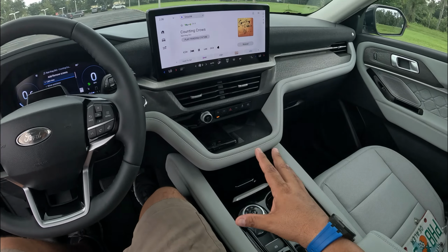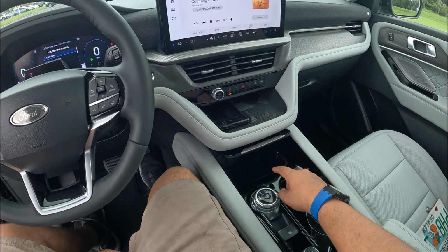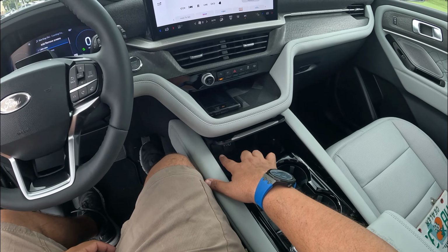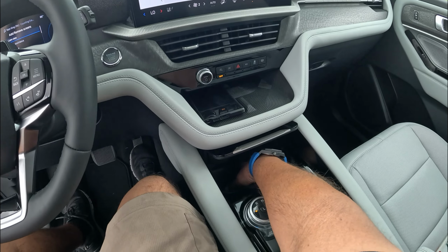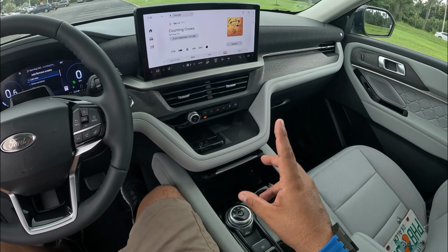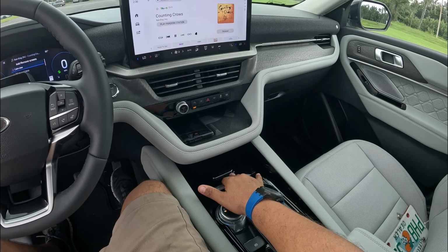And going down here to the central console, as you can see, guys, we have a little bit more storage right here. If we press a little button, this little tray goes up, little door. We got a couple more USB ports right there and a 12-volt connection, a little more storage right there, because it's quite deep, as you can see. I believe in total we got about 8 USB ports and 3 12-volt connections, if I'm correct, in this new Ford Explorer. So I'm going to put that down.